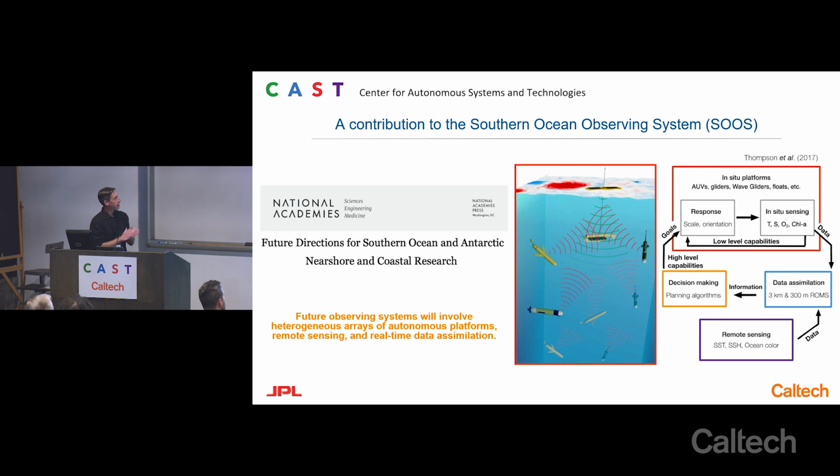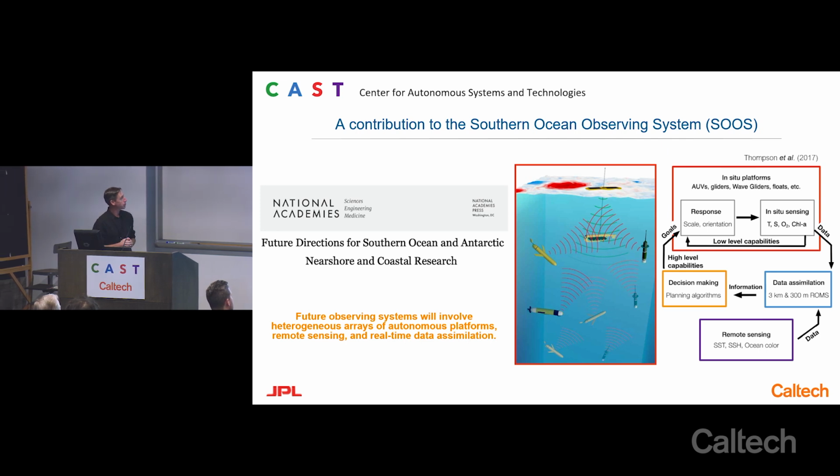So I'll just conclude to say I recently contributed to a recent National Academy study looking at future directions for Southern Ocean and Antarctic nearshore and coastal research. And one of the key messages that came out of this study was that our future observing systems in the Southern Ocean, and really for most regions of the ocean, need to involve a heterogeneous array of autonomous platforms. Some vehicles that are fast, some that can be out for longer periods of time. They may carry different sensors. But they need to be coupled with remote sensing, and then this idea of assimilating the data they're collecting in near real time and updating the sampling patterns for those autonomous vehicles.